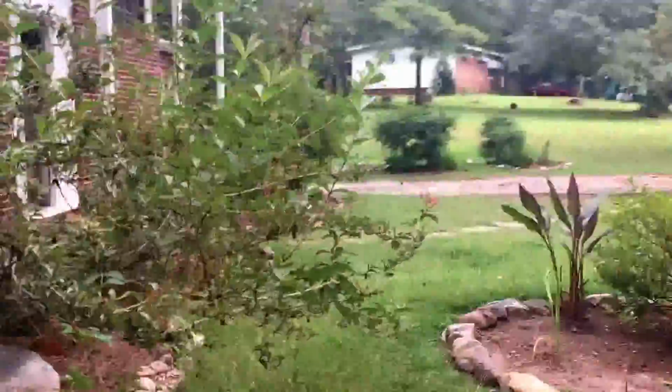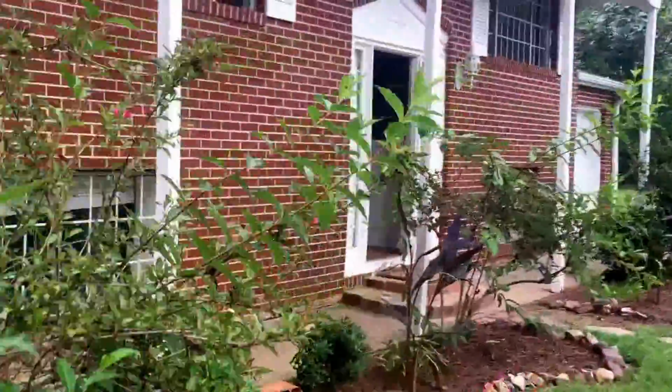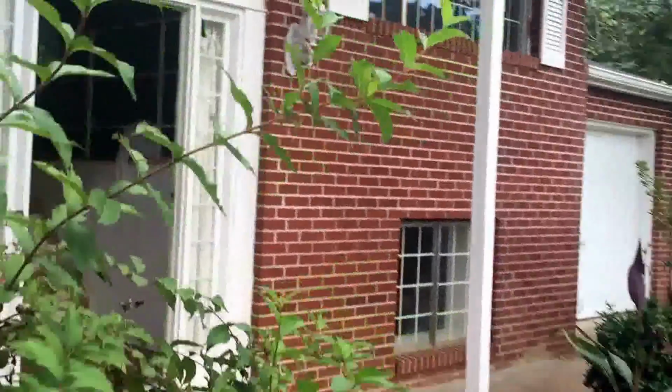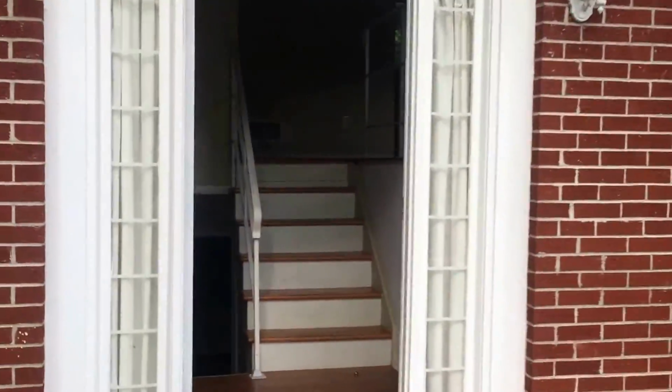This 81 Glover Circle is a 3, possible 4 bedroom, 1.5 bath, split level brick home. It's 3-side brick. As we come in the foyer here, we got some laminated floors, wood floors, but it's mostly all hardwood floors throughout this whole unit. Let's come upstairs.